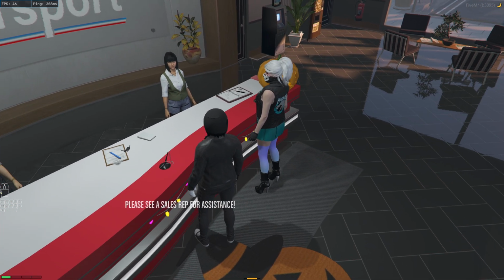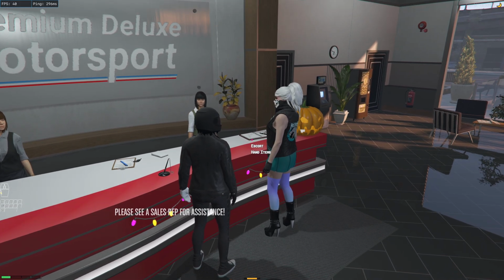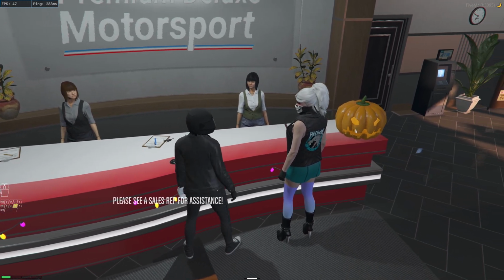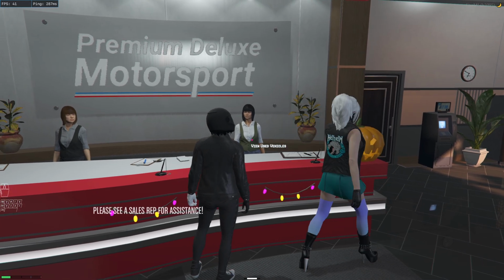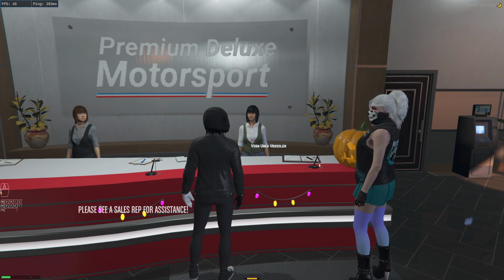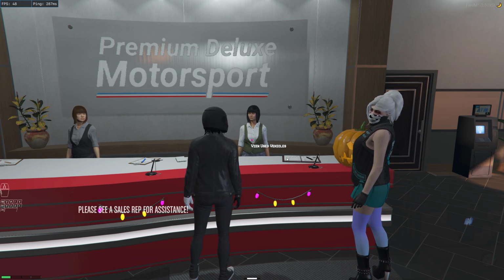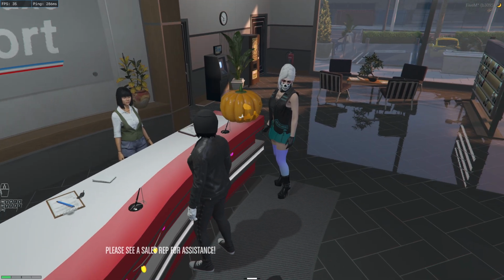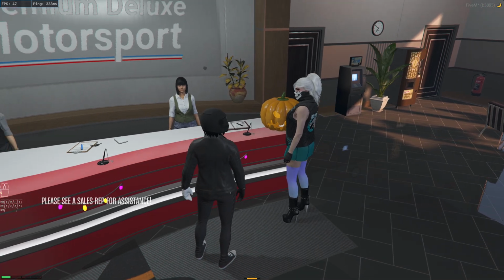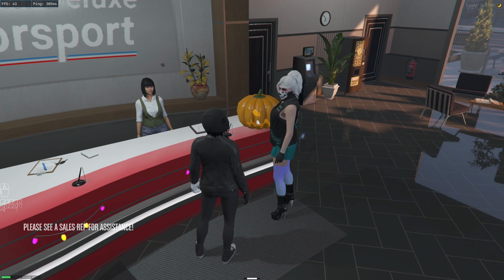Yep. How to look for the vehicles? That's what I'm trying to figure out. If you just speak to this guy, use your third eye and see what used vehicles he has, and just move over. Then it'll show you all the vehicles that are currently in stock. But they change every hour. So the prices change? No, the prices stay the same, but the vehicles that they have might change.